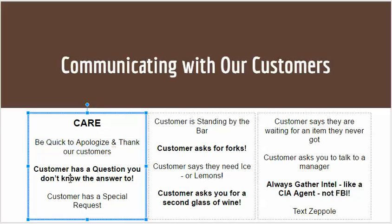Next is if a customer has any question and you do not know the answer to that, that's fine. Smile at all times, whether a customer's upset or happy or anything. Smile and say, I'm sorry, I don't know the answer to that. I'm new. Let me get someone who can assist you real quick, and go get someone who's going to assist our customer. And you're going to stand by so you can learn, so next time you can do it on your own.